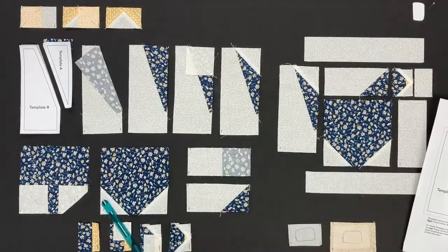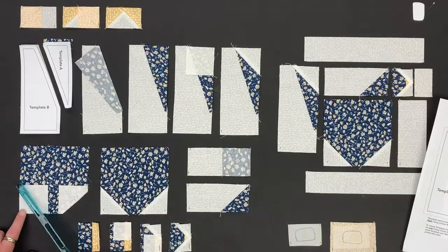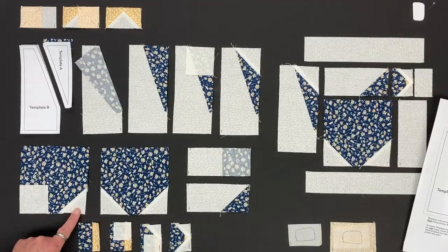For the body of your chicken, you're going to start with a square, and then you're going to put connector corners on the bottom. So you're going to take a small square of background, right sides together, use your quick quarter ruler, draw your line down the center, stitch, repeat on the opposite side. And Heidi wanted to show us that we do like to trim away that edge so that when we flip this back, you don't have the shadow of our base fabric.